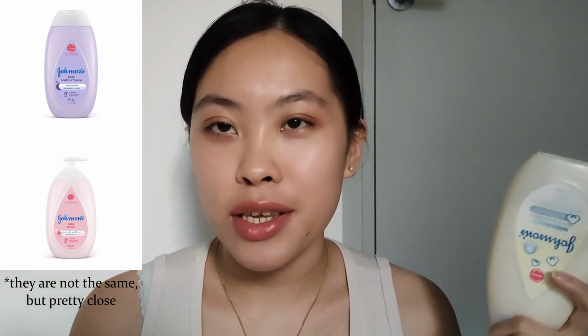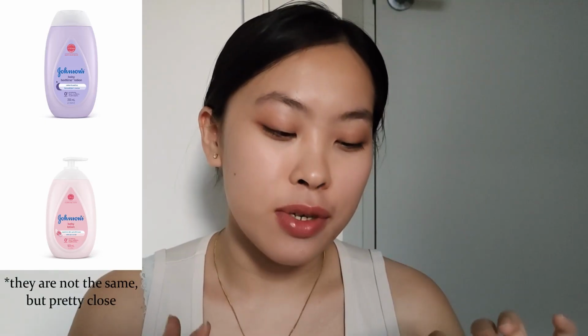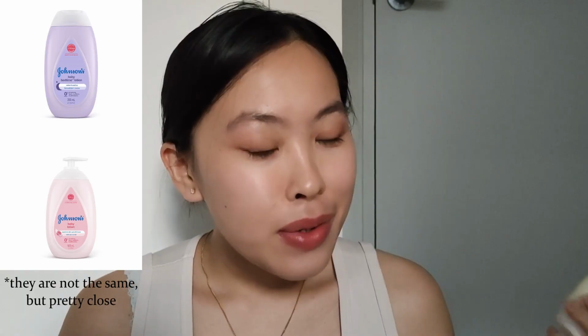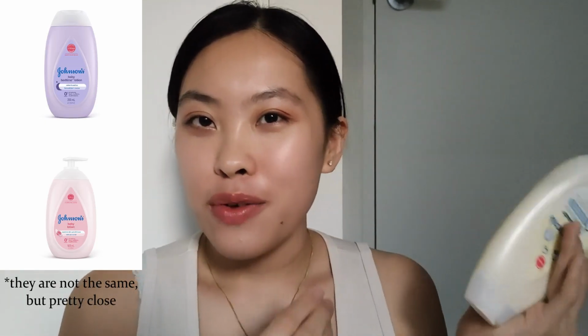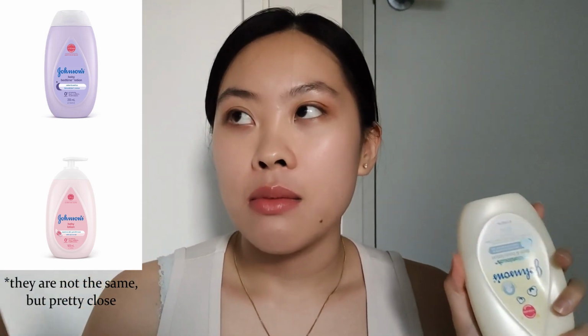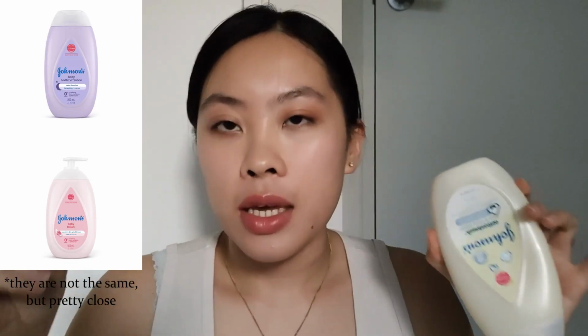This is not exactly the version that you can find at the drugstore in Australia, but I will insert somewhere here the version that you can get in Australia, and I feel like they are close, but this one I got in Vietnam. Maybe it was distributed within East Asian market only. I couldn't find the white pale yellow versions of this face and body lotion, but if you can get either of these Johnson lotions in Australia, I feel like it's very close.